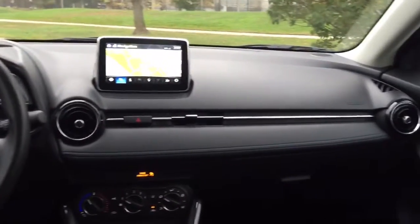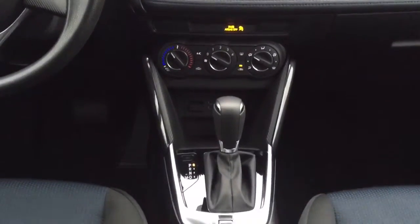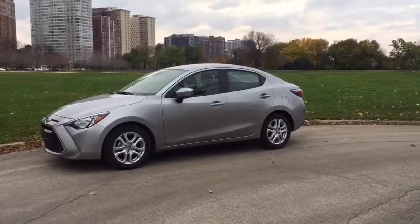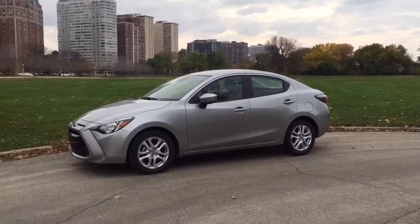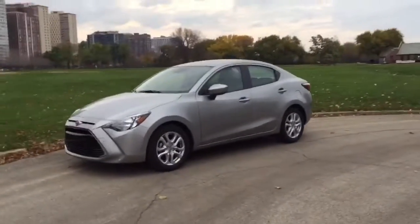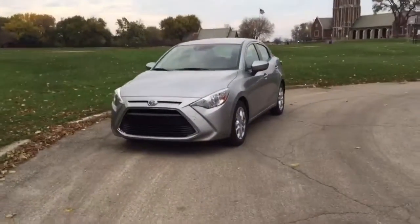So overall, I think that the iA is a great entry in the compact sedan segment, and I think that Scion really knocked this out of the park. So if you are looking for a small car, city car, and you don't want to pay more than $20,000, this is definitely one of those vehicles that you should add to your must-test list.